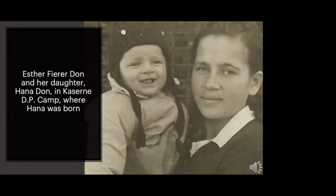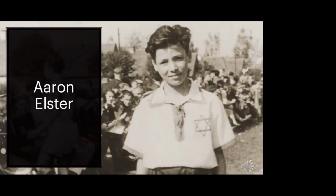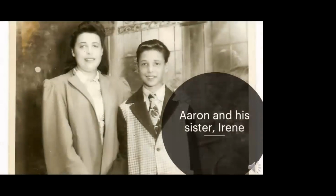12-year-old Aaron Elster survived 2 years in hiding, alone, in an attic in Nazi-occupied Poland. After liberation, he eventually ended up in the DP camp at Neufreimann, near Munich. A persuasive child, Aaron befriended the American soldiers stationed there. He began to learn English and honed his salesmanship by selling items on the black market. With the help of a Jewish refugee assistance program, Aaron was able to immigrate to Chicago along with his older sister, Irene.